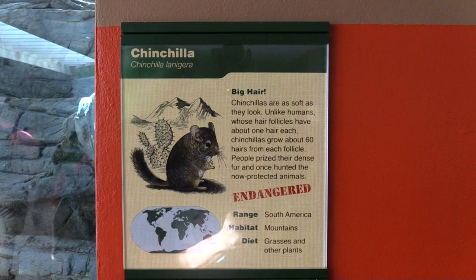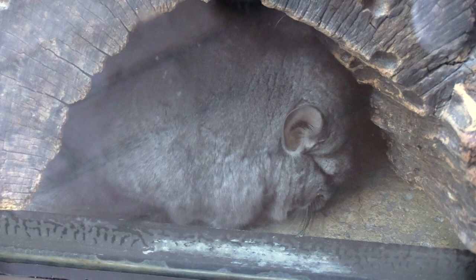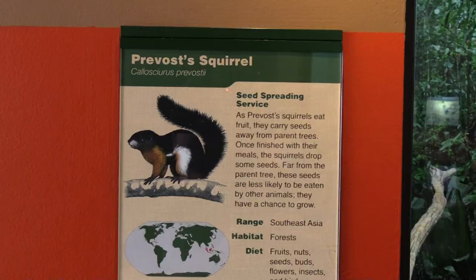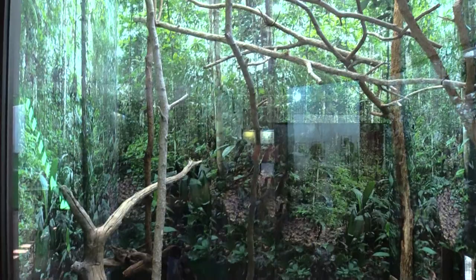Got a chinchilla. Yo. Real cute and fuzzy. He's got lots of rocks to climb on. Got a Prevost's squirrel. Also got lots of stuff to climb on. I do not see him, so he's more than likely going to be in the back.